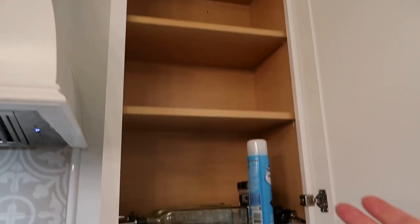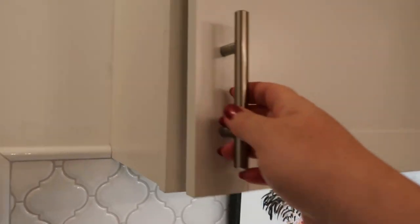And this is the spice cabinet, although they have not moved over yet. So far, bowls, and there you go. Everything wipes off these cabinets. So far, I like having white cabinets because when there's a spill or when there's something on it, I see it, and it can be quickly wiped.